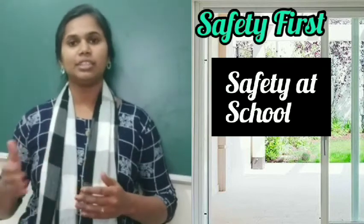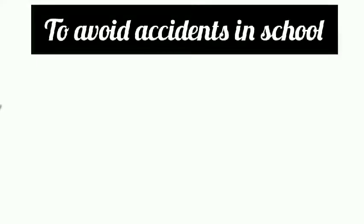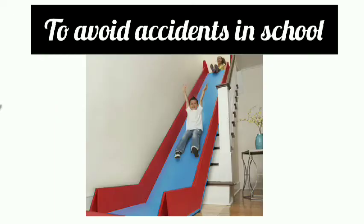Next, safety at school. Accidents can happen in school when children run or push each other. To avoid such accidents, do not rush up or down the stairs. You may fall and hurt yourself and others. Do not climb on desks or chairs. Do not slide down the railings of the stairs.